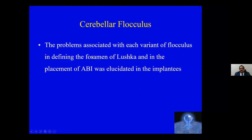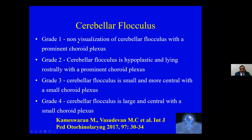Now coming to the flocculus. I told you the flocculus is the villain because it's covering the cerebellum. So our group also started looking at the variants of the flocculus and how it impacts the surgery. We divided the flocculus into four grades, grade 1, 2, 3, 4. Now this classification is accepted internationally by all the brainstem implant surgeons.